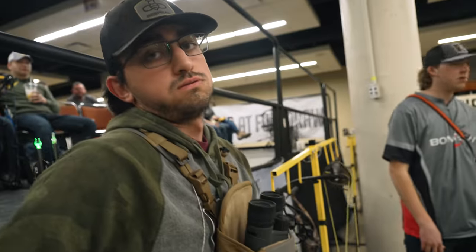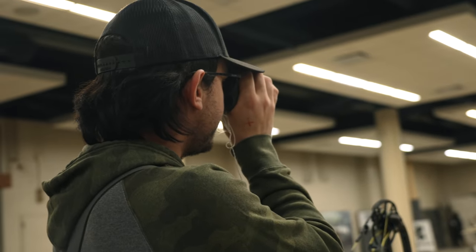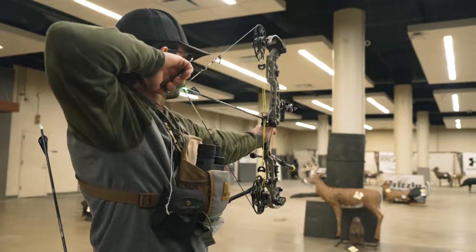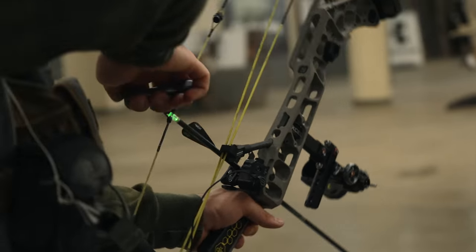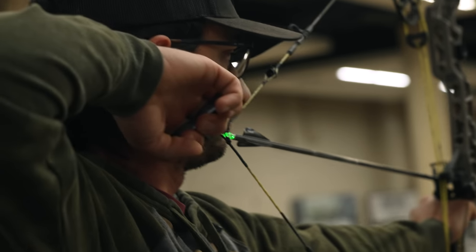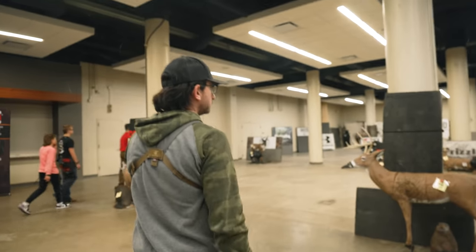So close yet so far. Let's shoot some 12s. A 14? Yeah. I'll give you a 12 if you hit the 14. That's such a bad trade. Nice. I can hit the 50.